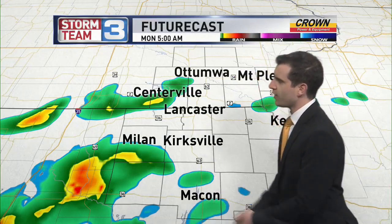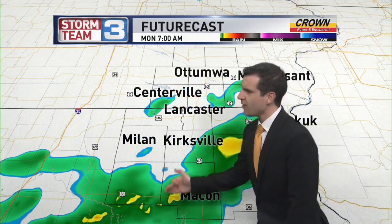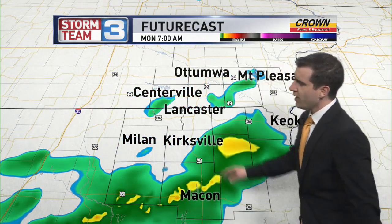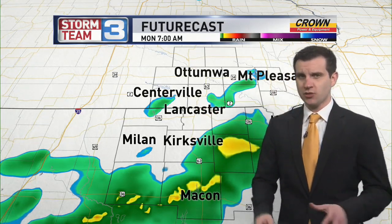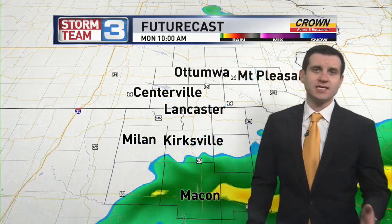So taking a look at our futurecast here, we do get some areas of more moderate rain. That'll be right down along Highway 36 mainly. Could see it spreading a little bit further north, but overall it really scatters out, especially as you cross over into southeast Iowa. So a lot of us, especially north of Highway 36, are looking at the likelihood of seeing less than 1/10 of an inch.